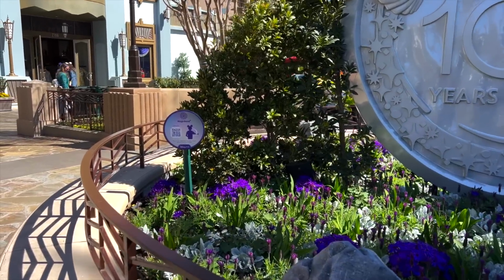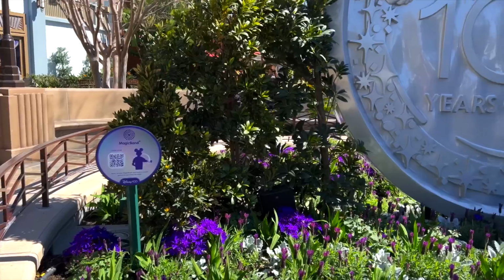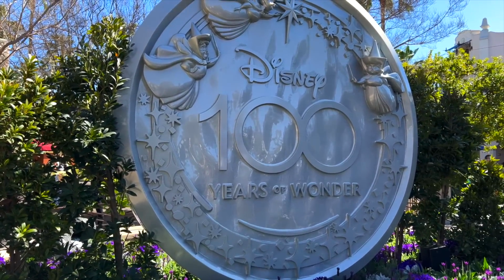Also guys, something we want to point out, it looks like as of today, you can start using your MagicBand to go ahead and interact with different things around the park. So keep that in mind when you're over here.